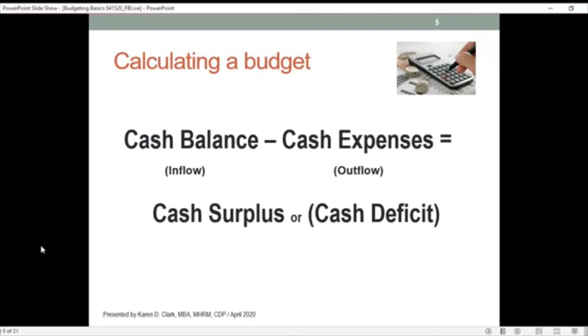So calculating a budget seems simple enough. What money are you bringing in? That would include your paychecks, if you have a second or even a third job, if you have child support coming in or alimony, or it might be retirement or Social Security. Your cash expenses, on the other hand, are your bills, things that you're paying out. It could be your rent or your mortgage, expenses for your car, repairs, utilities, obviously, as well as other expenses. So the differences between the two, you take your cash balance minus your bills or cash expenses, and that tells you what money you have left over, or we'll call that a surplus, or money that you don't have. You dug yourself into a hole.